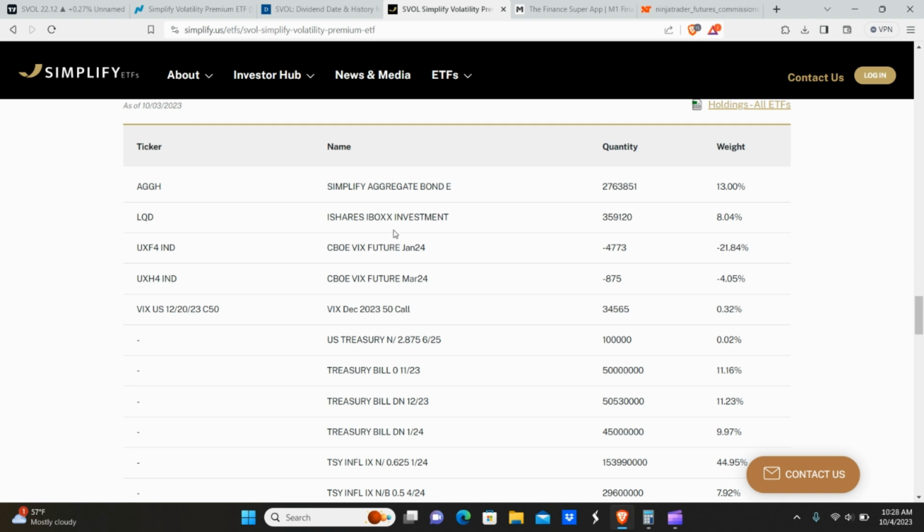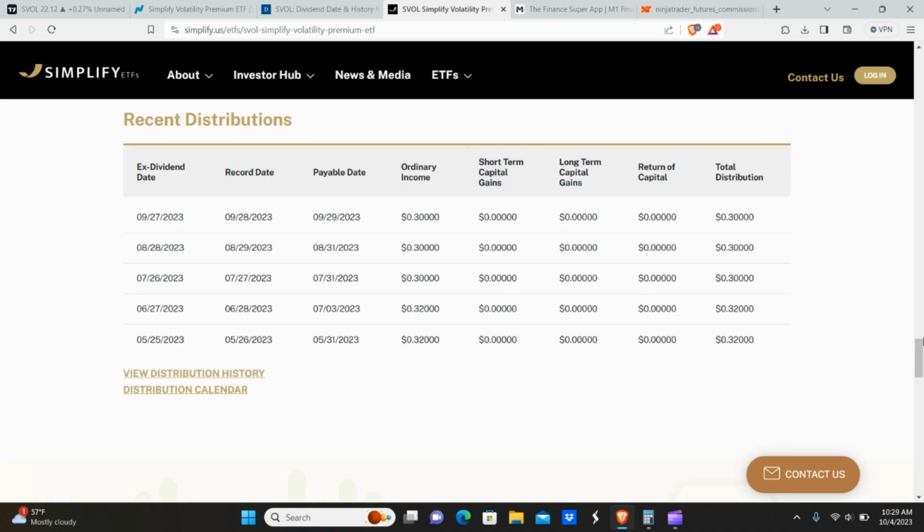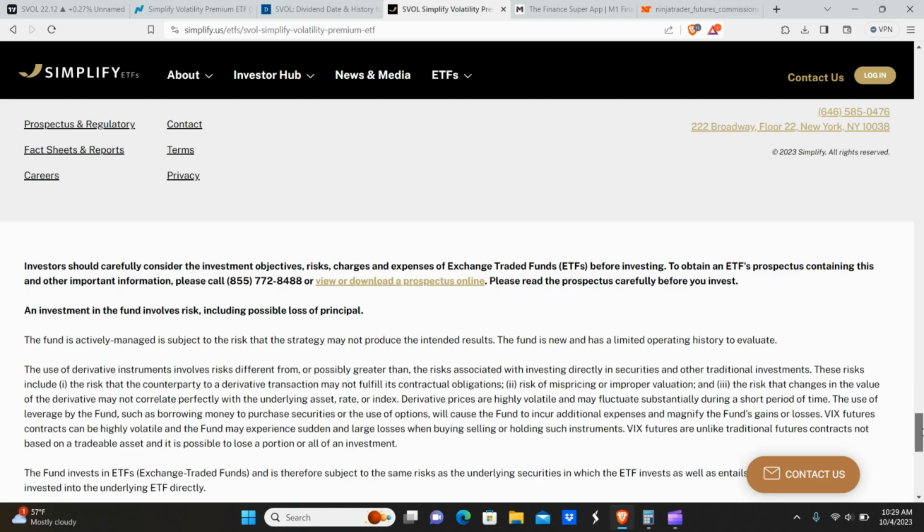And you guys can see that they have some bonds, and I'm not really sure what this is. You guys can look into this in your own time, but you can see here that they do VIX futures, which, I'm assuming these are the front months, for January 24 and March of 24. So there's all that information. Then they have the dividend history here that you guys can look at.